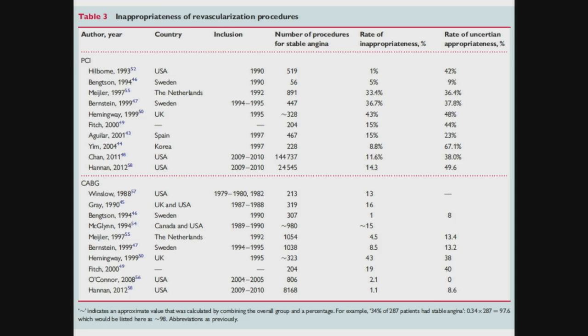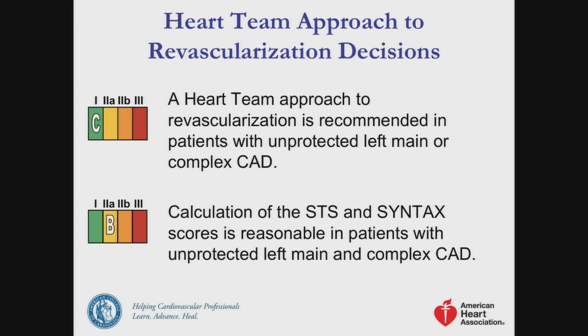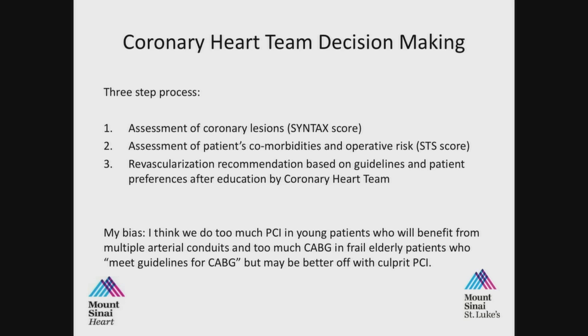So we think of the heart team approach as being data-driven. We really do believe in calculating the STS and the SYNTAX scores for patients. I think of the heart team decision-making as a three-step process. First, the coronary lesions, then the patient's comorbidities, that's the STS score, and then a conversation.